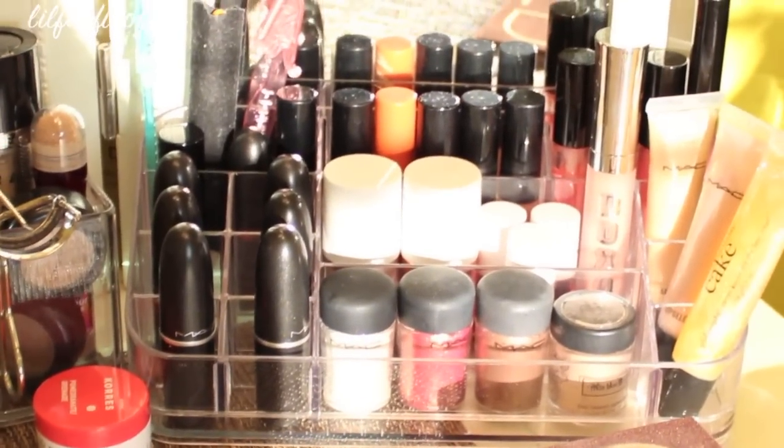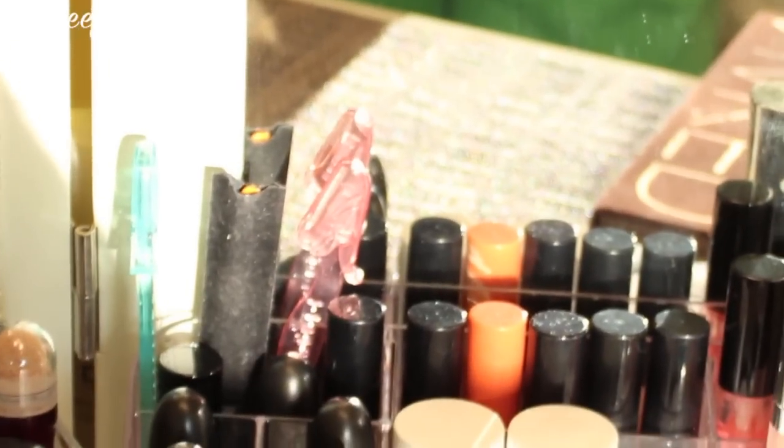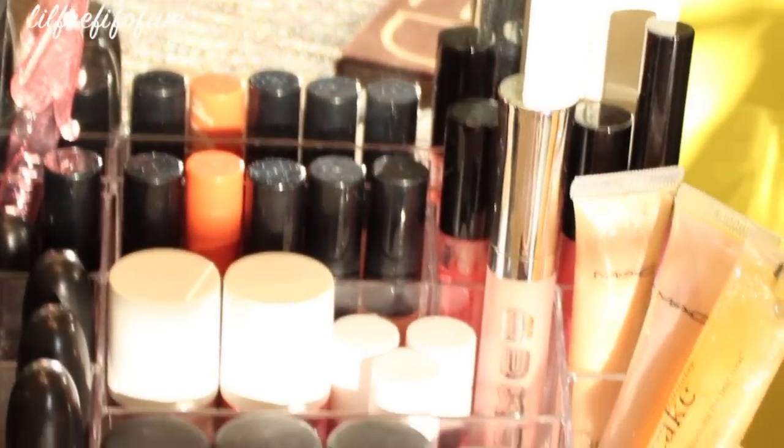Over here I have this little organizer, and this is for my lipsticks and lip glosses. I also have some MAC pigments, and both of these organizers, they are from Target. And in the front there I have my Kors lip butter, and then I have all my MAC lipsticks that I use. In the back there I have my tweezers, and I have some MAC lip glosses.